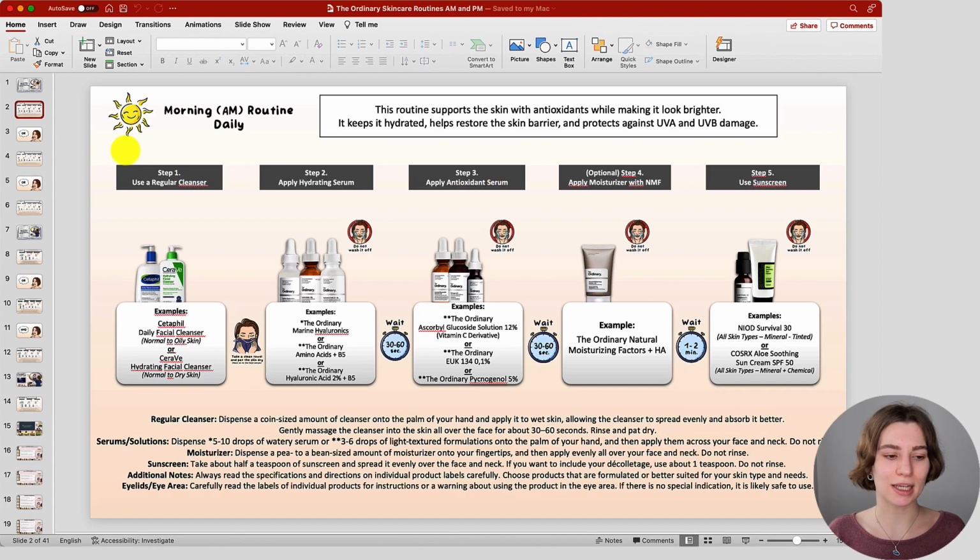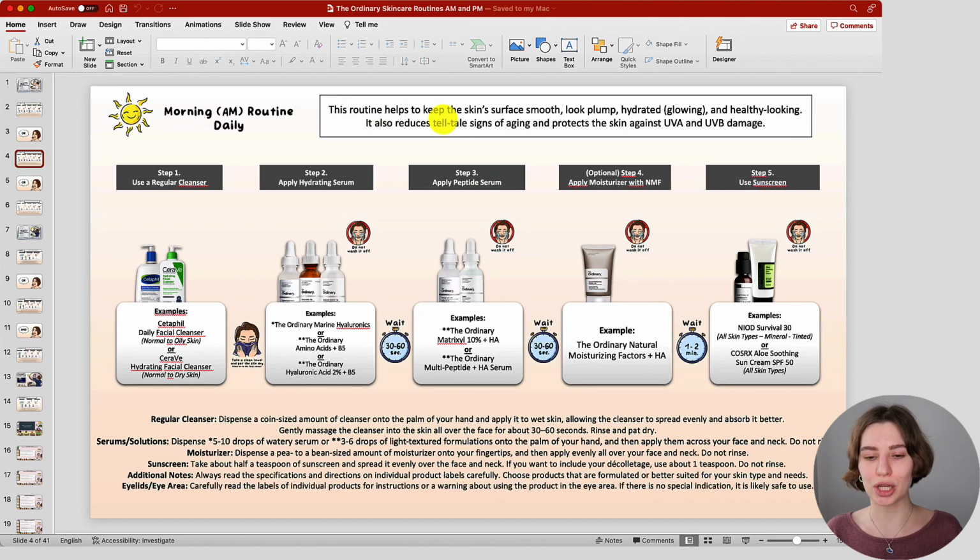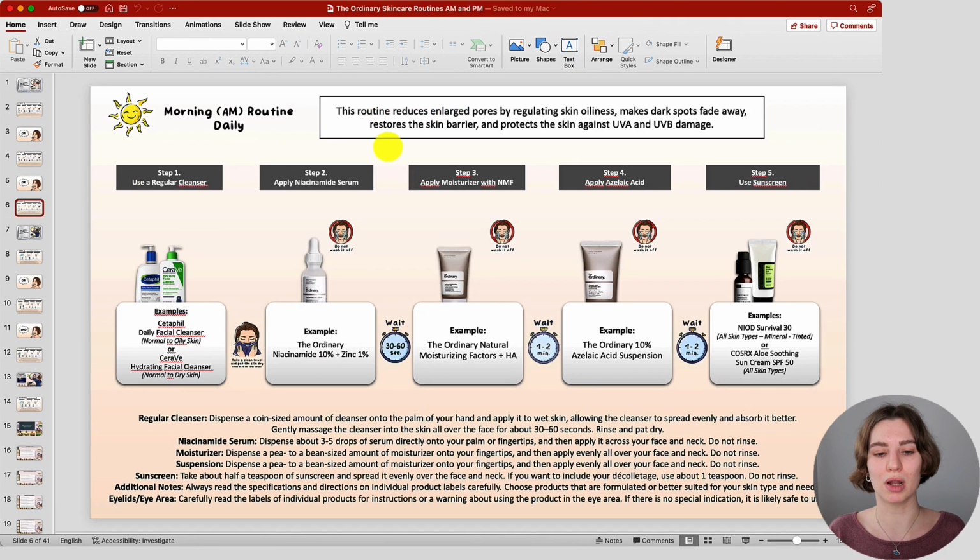Whereas on the other hand, if you're not only looking into hydration and a smoother skin surface, maybe you want to have a plumping effect as well, and focus on signs of aging, well then the second morning skincare routine would be your focus. Or the last morning skincare routine is primarily there if you have an oilier skin type. So you're trying to reduce enlarged pores, regulate your oiliness, as well as reduce pigmentation, such as dark spots after acne, just as an example, then this would be the best fit for you.